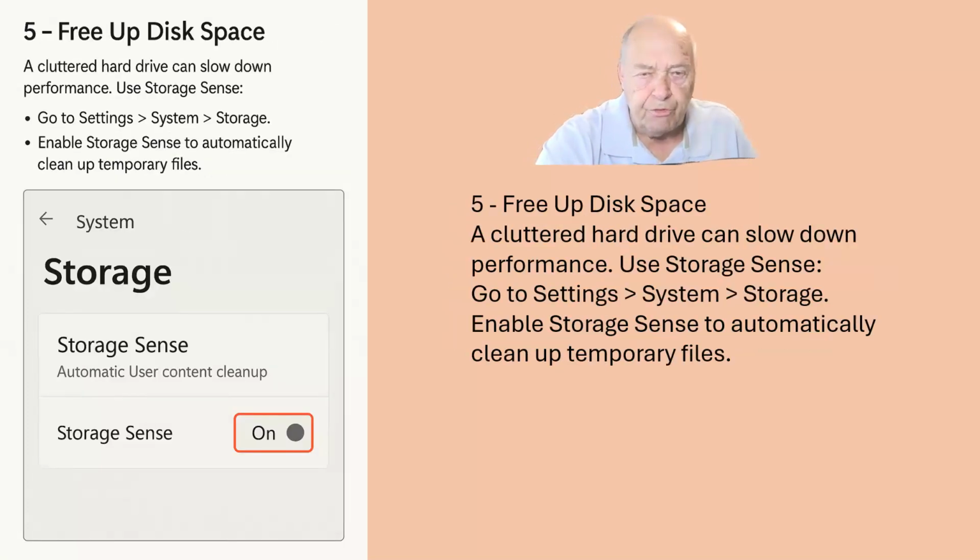Number 5. Free up disk space. A cluttered hard drive can slow down performance. Use Storage Sense. Go to Settings, System, Storage. Enable Storage Sense to automatically clean up temporary files.